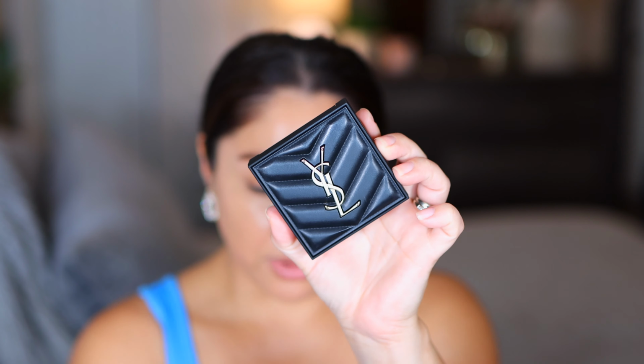The packaging, absolutely stunning, but of course we're paying luxury, so we cannot expect anything less than this right here. So yeah, really, it's a little bulky, I'm not gonna lie, but it's just so pretty. It's absolutely beautiful. So here are the details. A soft matte powder that sweeps shine, sets foundation, blurs imperfections, and resists sweat for 24 hours. That is a huge claim. Of course, I'm not gonna be wearing it for 24 hours.